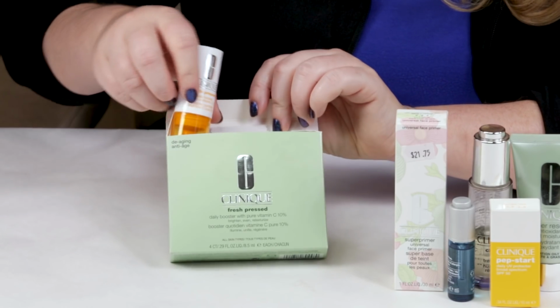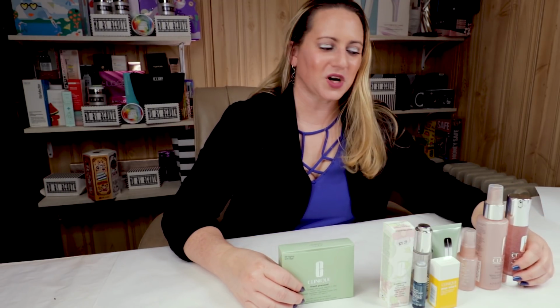So anyway, those are some of my favorites from Clinique. I think I had 8. So my top 8 Friday, I guess, of Clinique products.